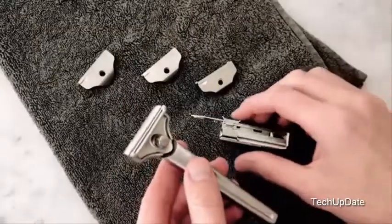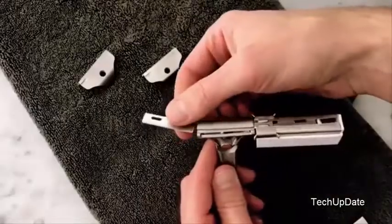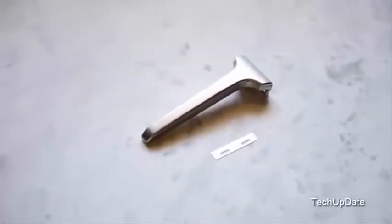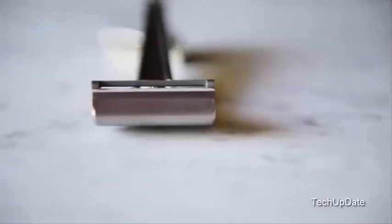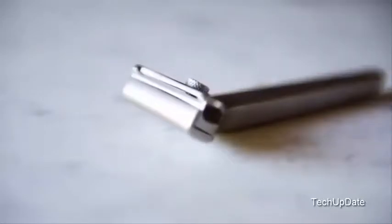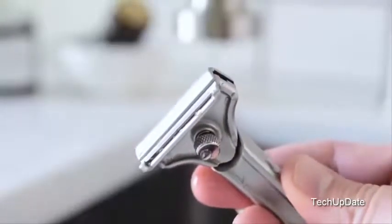Every handle ships with a 6-month supply of stainless steel single edge blades. They're commonly known as injector blades. They've been in production for over 90 years and can be easily purchased online. They're twice as thick as standard razor blades, which means they last twice as long and shave twice as great.